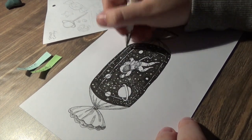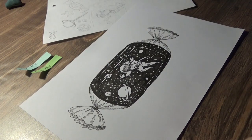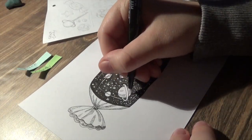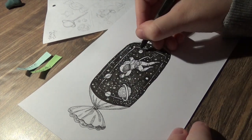Ooh, and can you spot the Milky Way? Is that funny? Because that's the Milky Way, and it's candy related, you know?